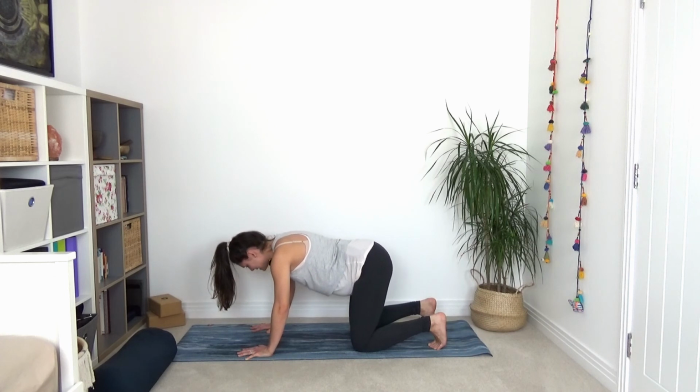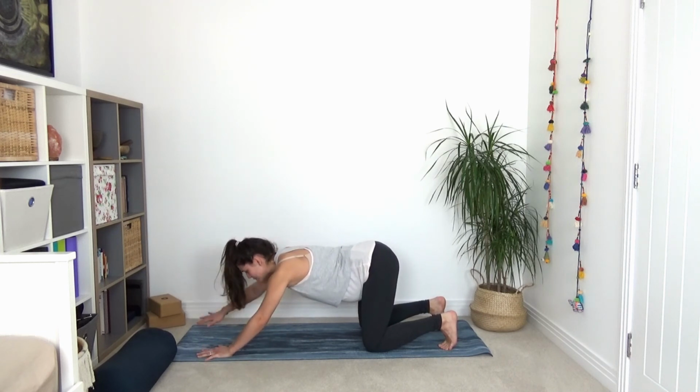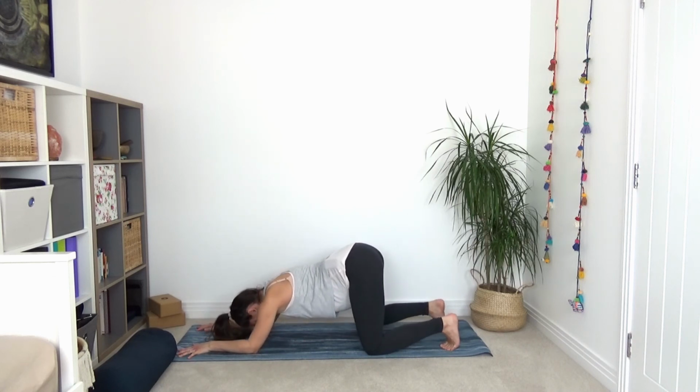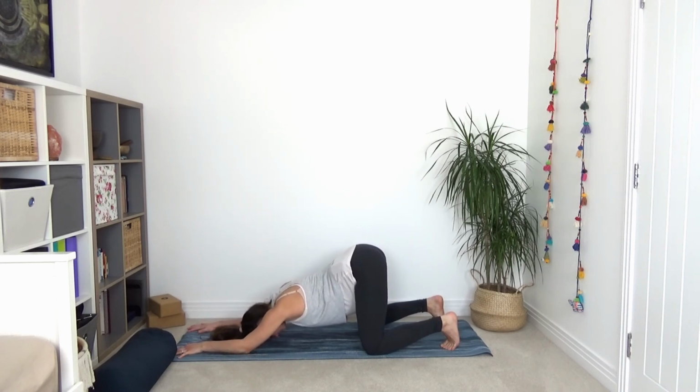And then as you come back to center, keep your toes as they are. And for heart to earth pose, puppy pose, stretch your arms forward, keeping hips over the knees. Then come onto your forearms. You might want to widen your knees slightly more. And then drop the forehead down towards the mat.